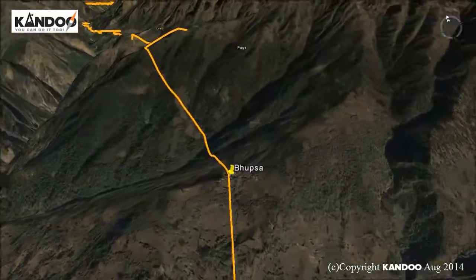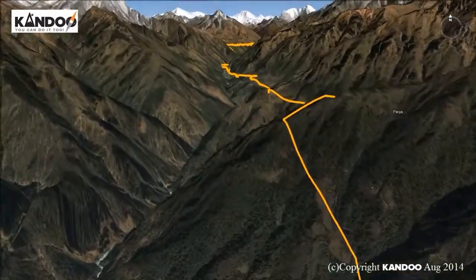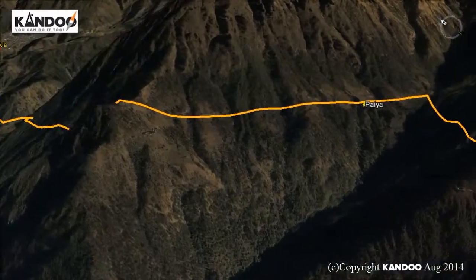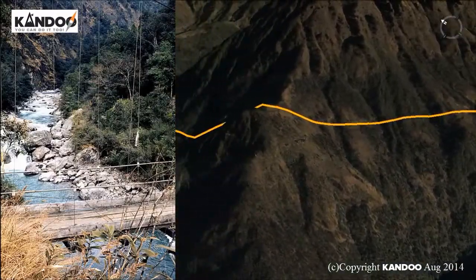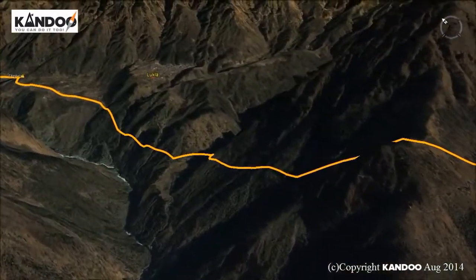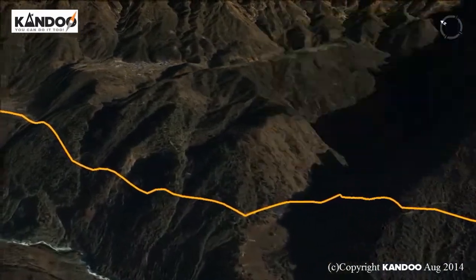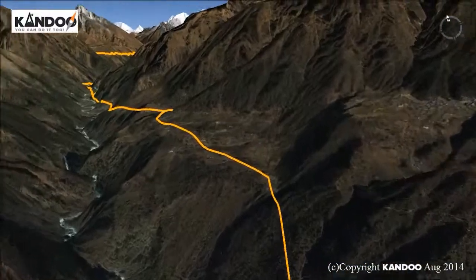Day 8. Trek to Surkhe. It is approximately 5 to 6 hours walking distance from Bupsa. Today you will continue climbing, still with magnificent views of the fast-flowing Dudkoshi River. Later you will reach Puyan, then trek down to Surkhe. Your trek continues towards Mushi and Chorikaka, then Chablung at 2,660 metres.